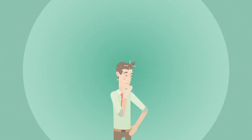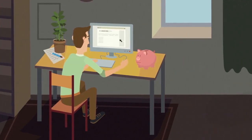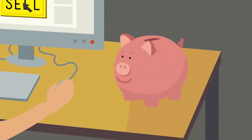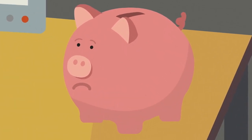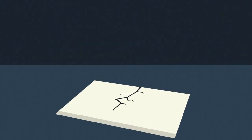But what does that have to do with you? Well, if you're like most people who sell stuff online, you set up a website and you started to sell your product. But just like McDonald's, even if people are buying it, after your advertising costs, you're probably not left with enough to even cover your hosting bills. And that's when you realize that if you want to make money online, you can't sell from a flat website.